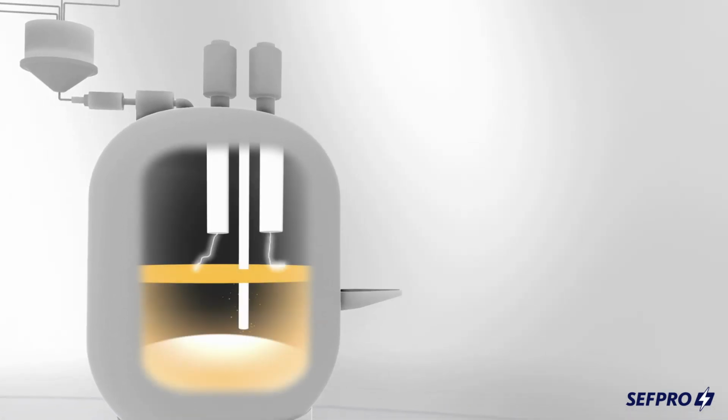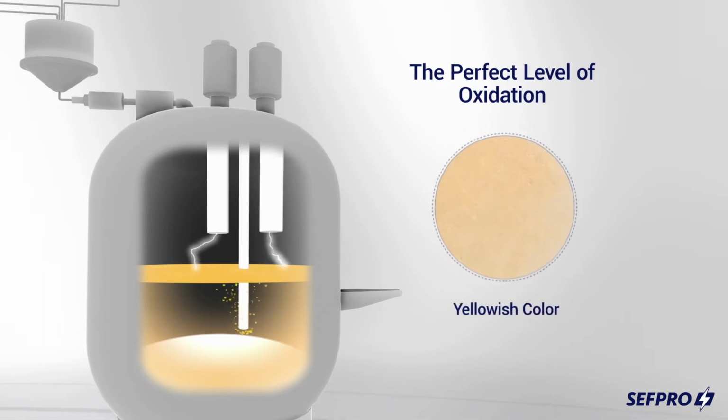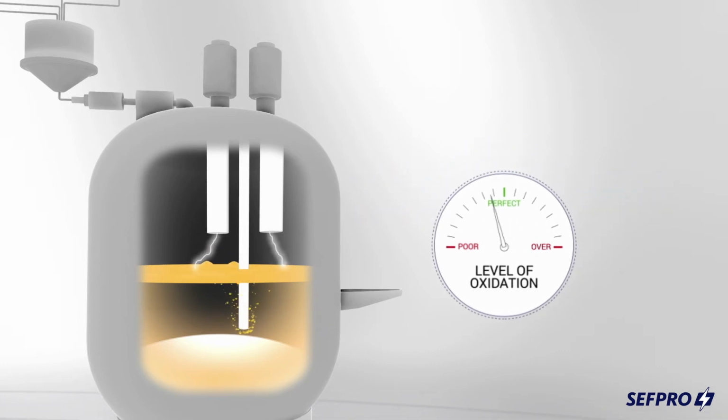When defining what makes a good AZS, not only the ingredients are important, but also the way we cook them. In our case, the perfect level of oxidation, which becomes apparent through the yellowish color of the casting face. Products with poor oxidation will generate blisters in glass contact and exudation in superstructure application. Over-oxidized products, on the other hand, have high porosity. Only a perfect level of oxidation will strengthen the resistance to corrosion.